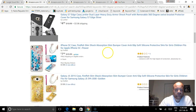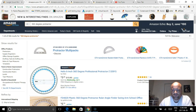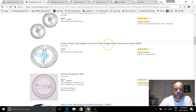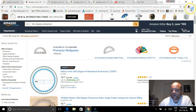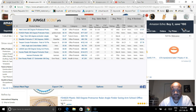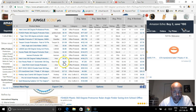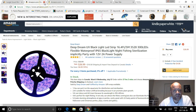Is there anything in here? Nope. Protractors, sales. No. Some cool protractors in here though. There's the one that we're looking at. Let's just take a peek at protractor sales. We're going to go for higher price point ones, so this is the one here. 23. No, I don't have enough time to look at protractors, so we're going to skip that.